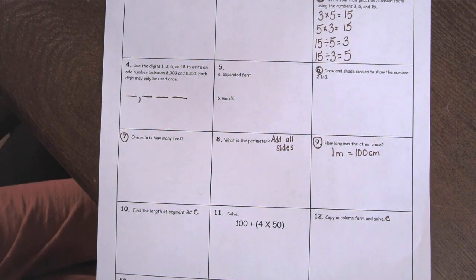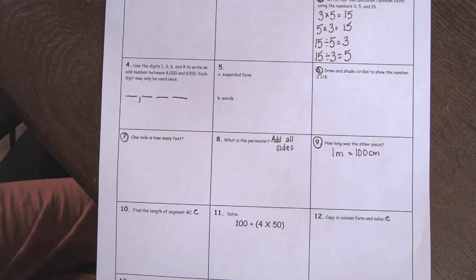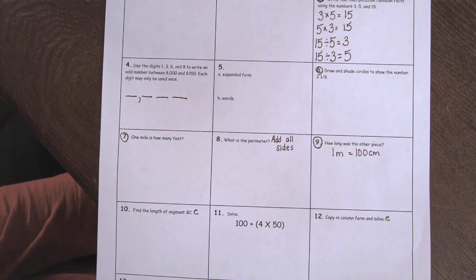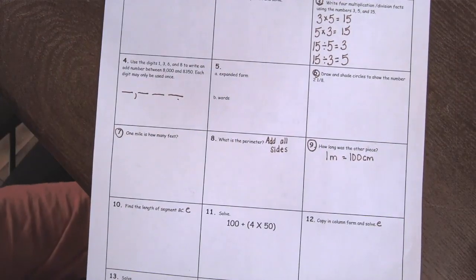It says use the digits 1, 3, 6, and 8 to write an odd number between 8,000 and 8,350. Each digit may only be used once. So out of the digits 1, 3, 6, and 8, only 2 of them are odd. So those are the only 2 digits that you'll be able to use in the ones place.